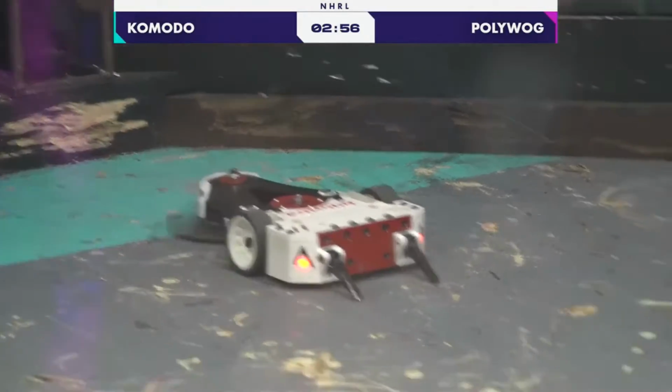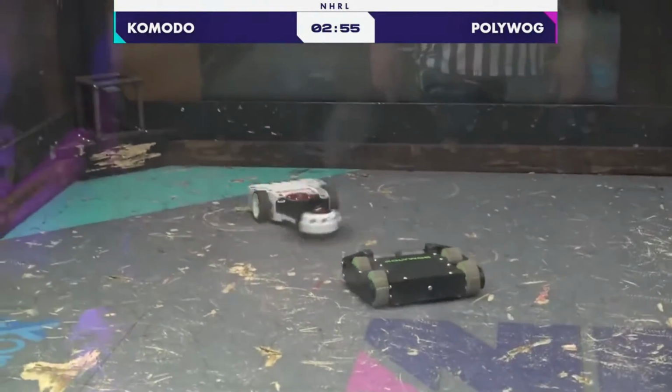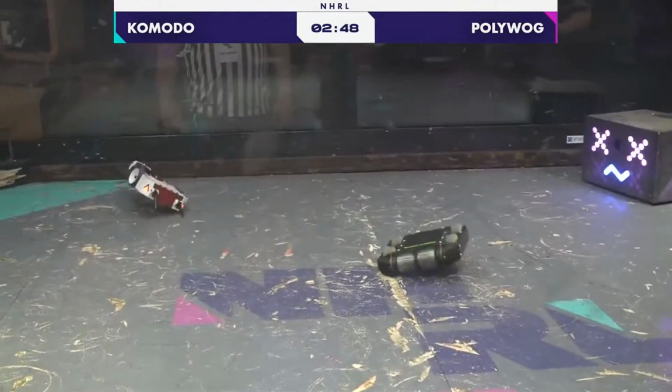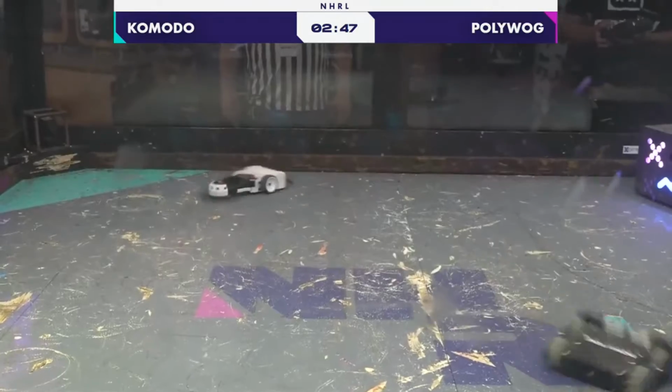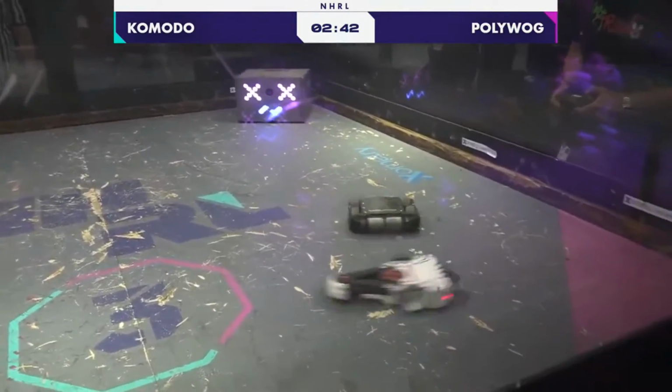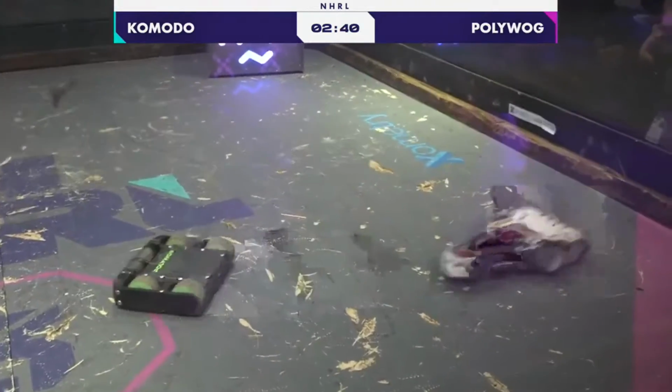Fight, robots, fight. This is the second version of Komodo. Miles competed with Komodo earlier this year at our experimental robots event. He did very, very well. This is his first time at a normal tournament going up against our normal array of very competitive bots.